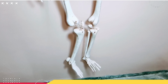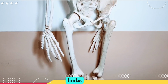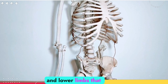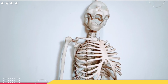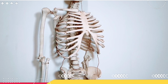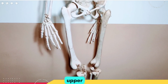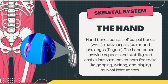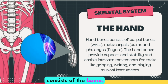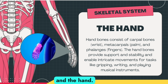Next I move to the limbs and girdles. We have two pairs of limbs, that is upper limbs that constitute arms and lower limbs that constitute legs, and two girdles, the shoulder girdle and the pelvic or hip girdle. Girdles are the bones that help us move the upper and lower limbs. Upper limbs help us pick and carry things. Each upper limb consists of the bones of the upper arm, the lower arm, and the hand.